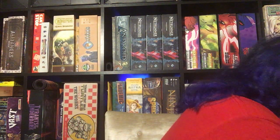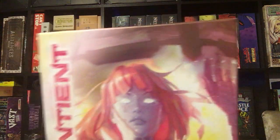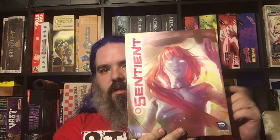Let's go ahead and go to the other one here. I mentioned the name J. Alex Kevern, so here's Sentient. And this is not light. I wouldn't call it heavy. I don't think it's a heavy game. Sorry, I'm just reboxing it because it was on upside down. I wouldn't call it a heavy game, but it is a bit of a mathy game at times. So it's definitely heavier than this, but same designer, gorgeous artwork.